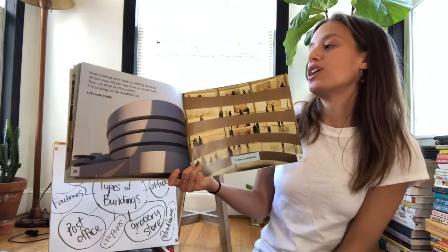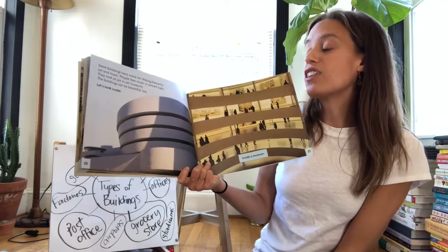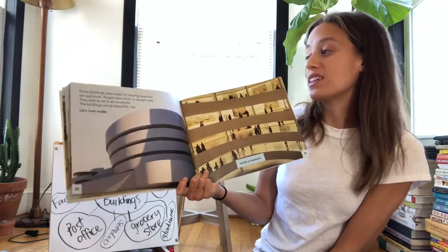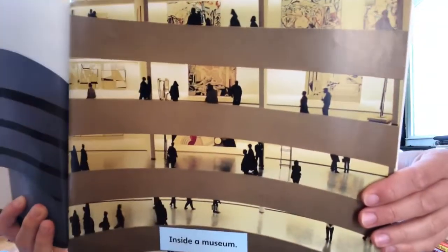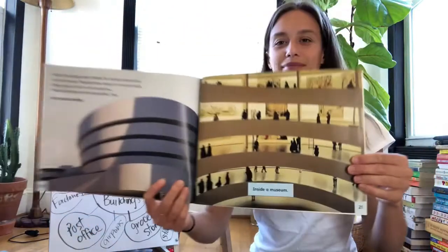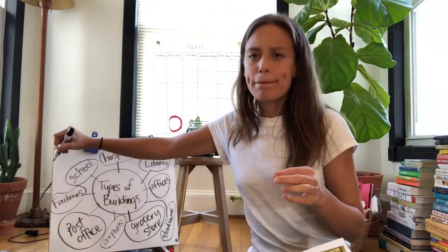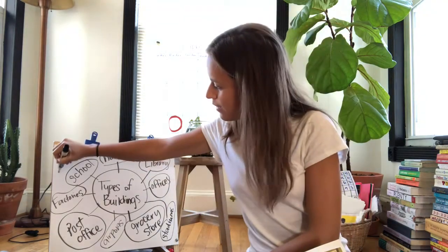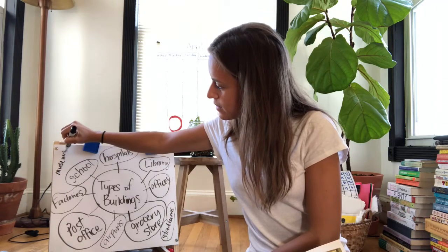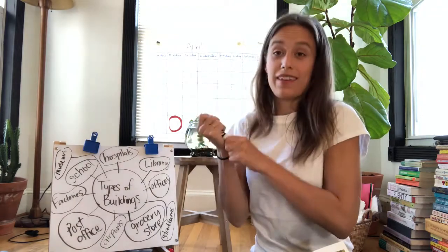Some buildings were made for sharing beautiful art and music. People hear music in concert halls. They look at art in art museums. The buildings can be beautiful too. Let's look inside a museum. Museums. So many museums in Washington, D.C. We're so lucky to have those in our city. I'm going to add it up here. Museums. It's an M. Museums. All right, we're almost at the end.